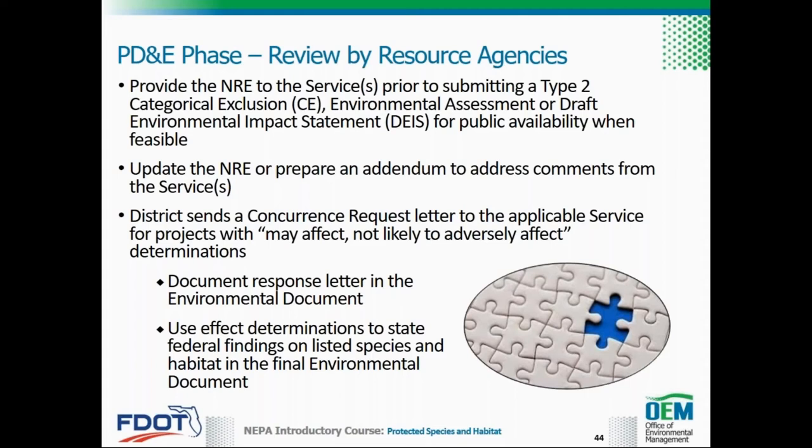The NRE and any technical memos should be stored in the SWEPT project file and included as references in the environmental document. When a BO has been prepared, it is important to note whether the agency has requested any reasonable and prudent measures or conservation recommendations. Reasonable and prudent measures are mandatory actions the agency believes necessary to minimize the impacts of incidental take. Conservation recommendations are non-mandatory service suggestions regarding discretionary measures to minimize or avoid adverse effects of a proposed action on listed species or critical habitat.